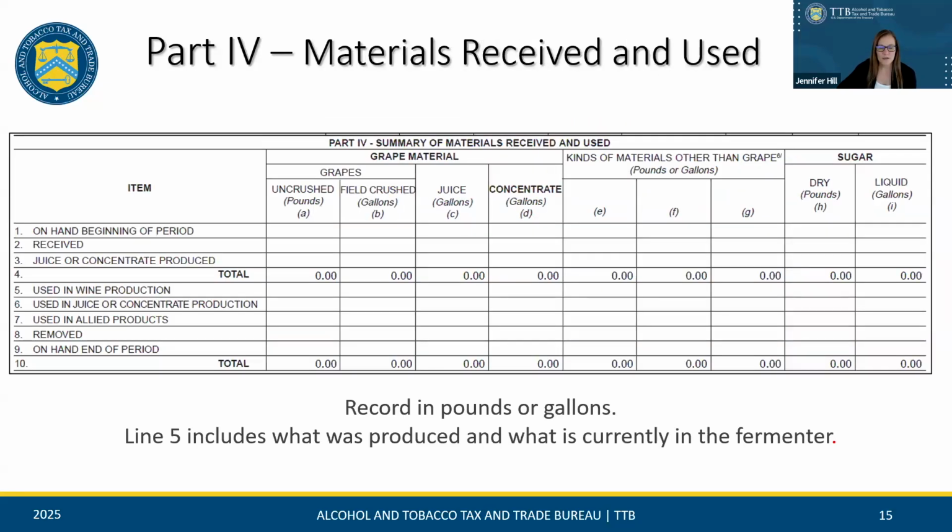Part 4 shows what other materials were received and used to make your product. Grapes, crushed or uncrushed, juice, concentrate would all show in columns A through D. Apples, pears, or other fruit or agricultural products would show in columns E, F, or G, and you would just write in the specific product in the heading. If sugar, dry or liquid, was used to make your product, you would include that in columns H and I.